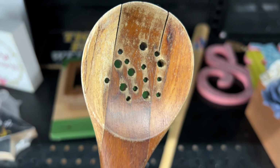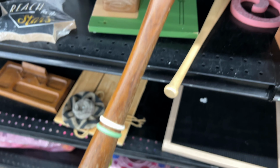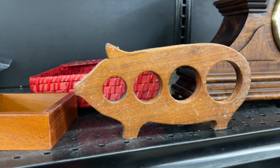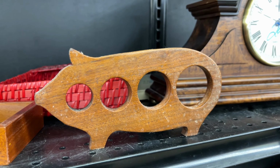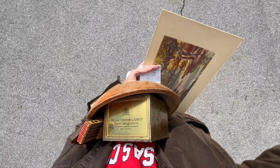Is it just me, or does it look like somebody took a drill and made this slotted spoon? And what do you think this pig was used for? I actually guessed correct, and I confirmed my guess with a little Google search.